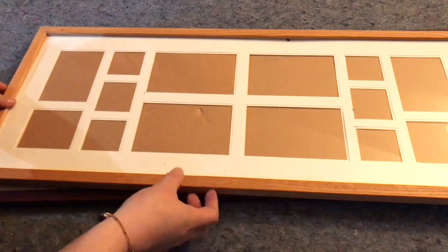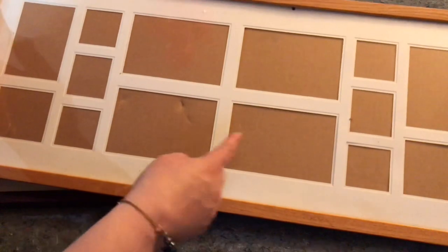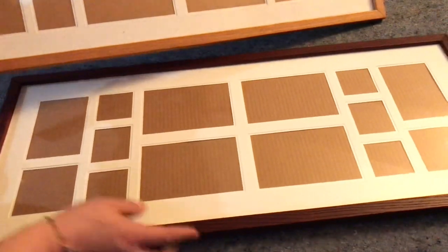We found these two picture frames. I took all the pictures out. There were pictures in it. The glass is still good. I'm going to use these and make collages of all of us and hang them up. They're really pretty.